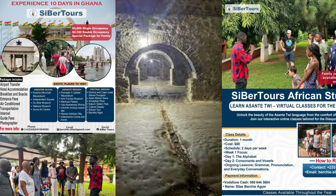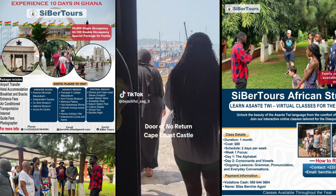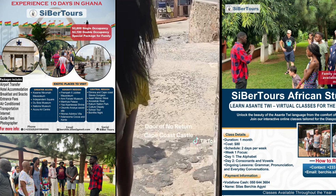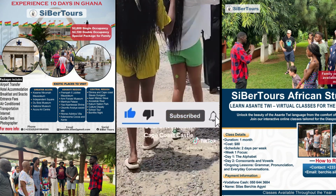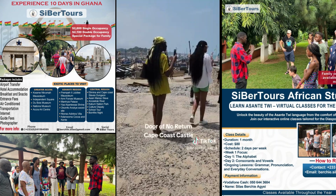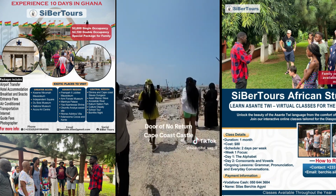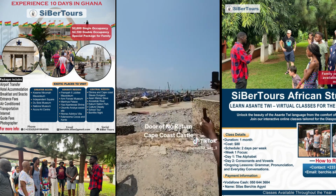This is one of the most emotional parts of the castle, the door of no return. From this point, enslaved Africans would step onto a waiting ship, leaving behind their homeland, their families, and everything they knew. It was the last time they would ever see Africa. This door became a painful symbol of separation and loss.